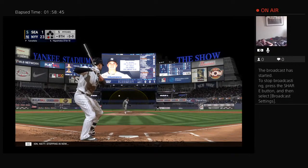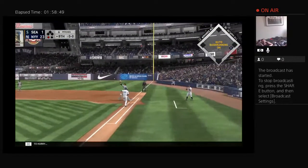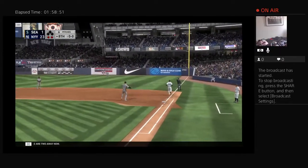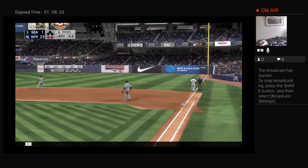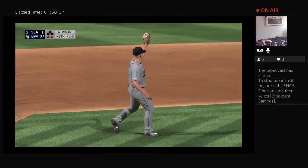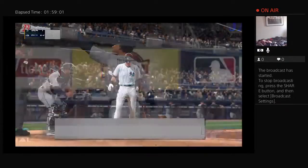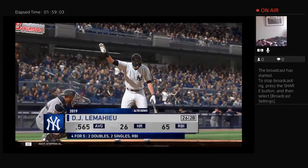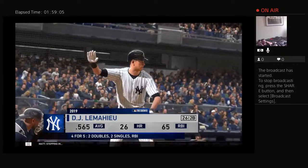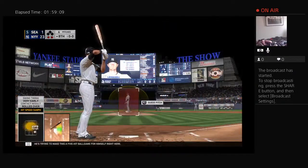Stepping in now, Kyle Higashioka. Seager has to hurry, and there are 2 away now. Now batting, second baseman, DJ LeMahieu. Stepping in, DJ LeMahieu, and he's trying to make this a 5-hit ball game for himself right here.